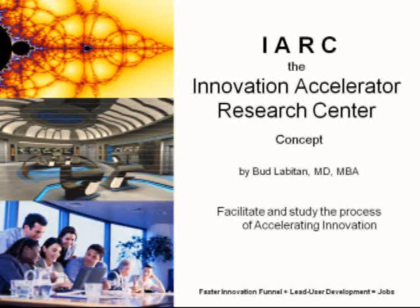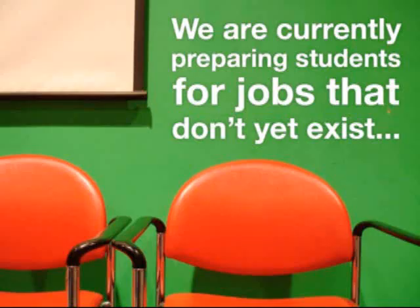This is something I call the Innovation Accelerator Research Center. Basically, it's an innovation accelerator dedicated to getting people to add more ideas and accelerate the process of innovation, because a faster innovation funnel, which could lead to lead user development, may equal a greater number of jobs. We are currently preparing students for jobs that do not yet exist in this country.